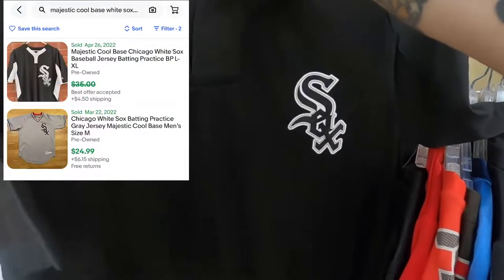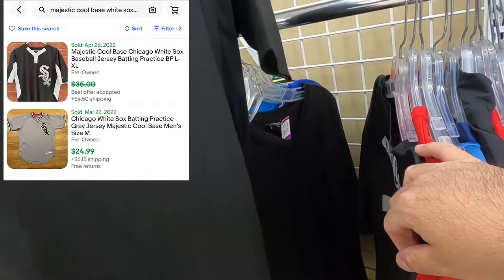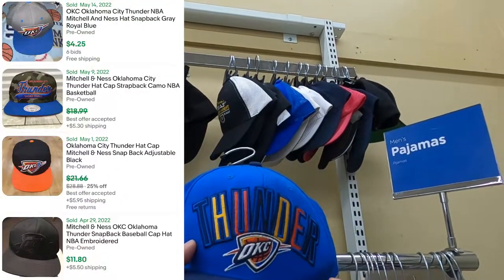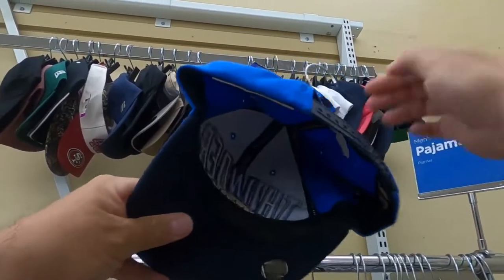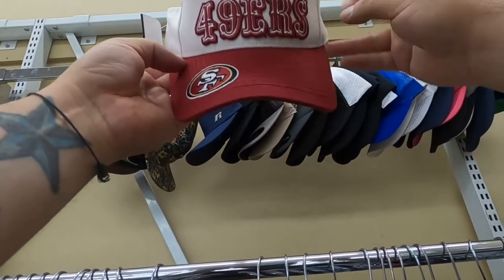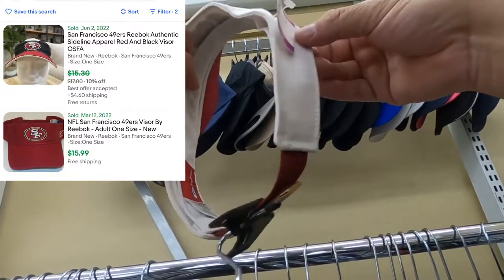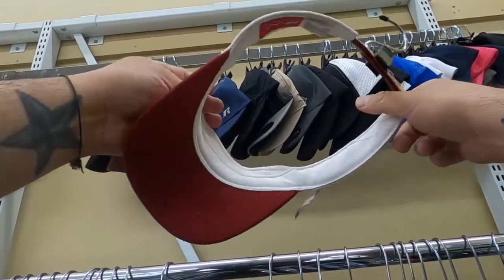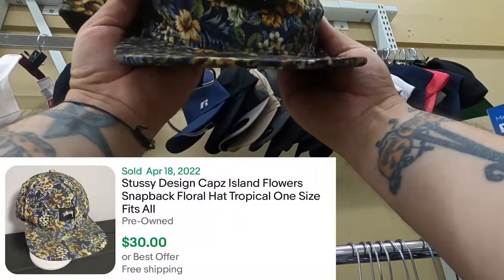Majestic Cool Base, Chicago White Sox pullover. Got a Mitchell and Ness Oklahoma City Thunder. Got a 49ers visor, Reebok. $4.79. You don't see too many of these Ducks hats.